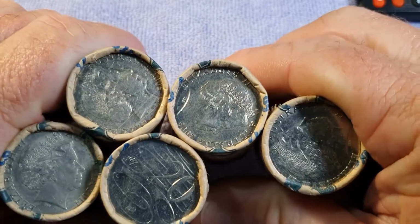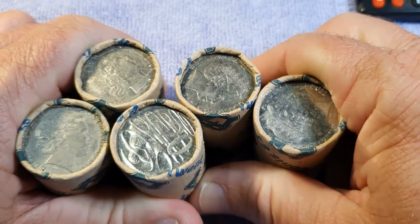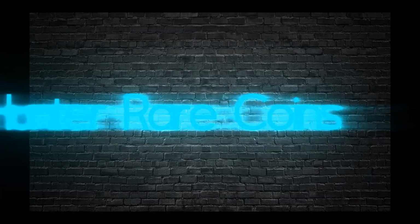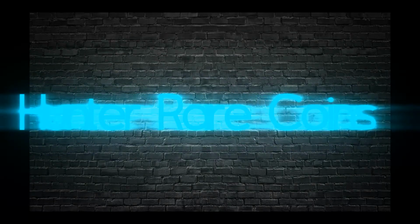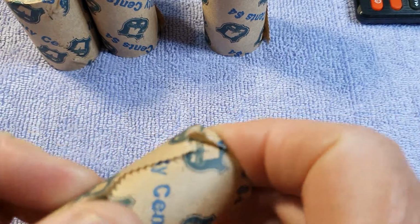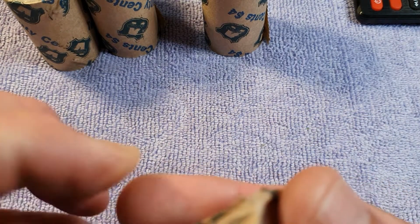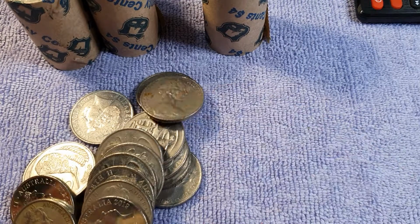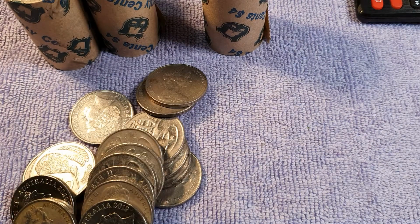And in this video, I'm going to be going through some 20 cent coin rolls to see what I can find. Okay, so here we have five $4 rolls of 20 cent coins. And I'm going to see if I can find anything in here that's worthwhile.